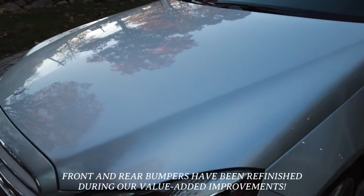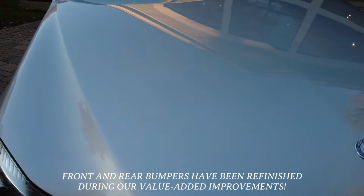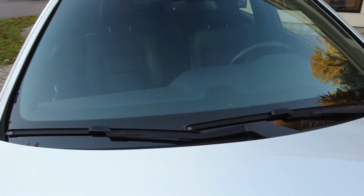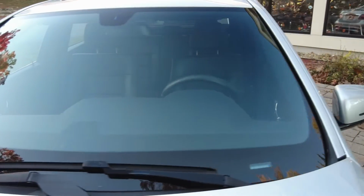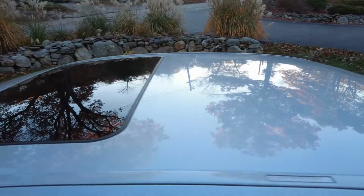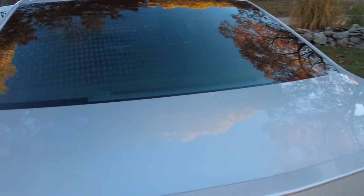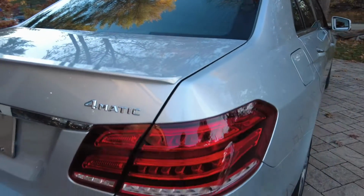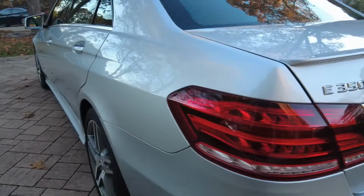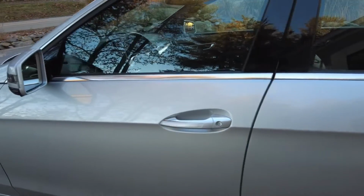It is all original paint and bodywork except for the hood, which was professionally refinished. You can see now the windshield. Going over the roof of the car, the awesome moon roof. Trunk lid. So now that we've got a great idea of the exterior condition, let's move on to the interior.